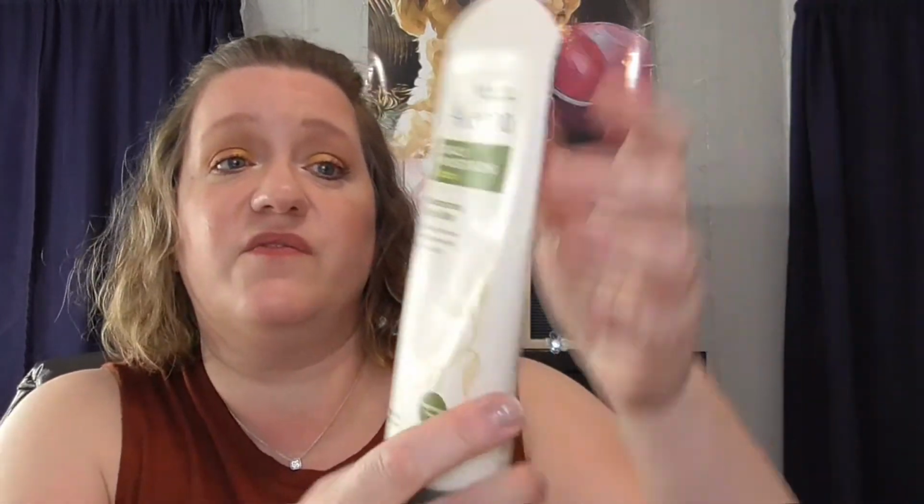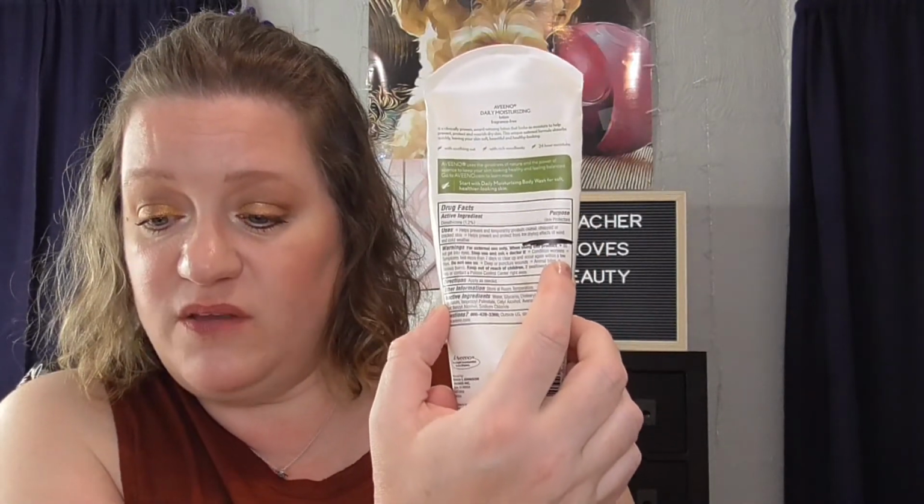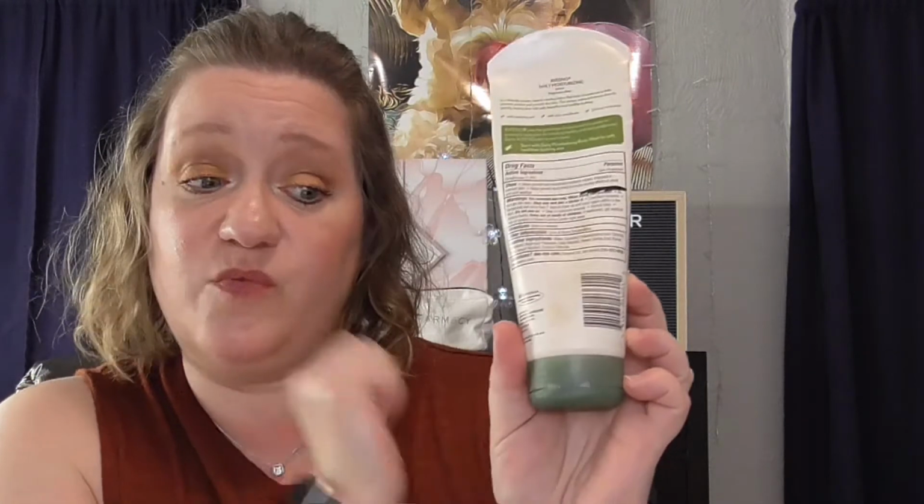Next project is Skin is In. This is one that I'm currently doing as well, and it's one I'll continue to do, but for that we had to choose a skincare product, and for that I chose the Aveeno lotion. This is an 8-ounce tube and it's about halfway done. I chose this and my goal is to finish it, so this will go on my bedside table as well.